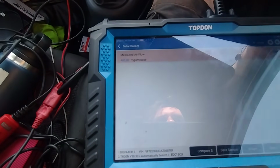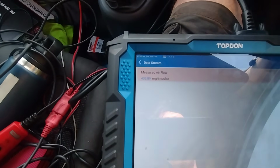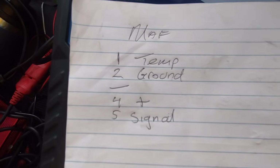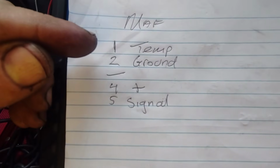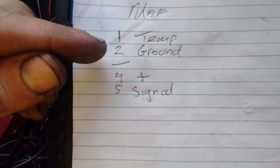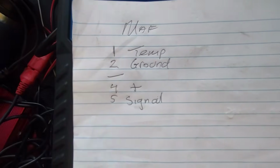So there we go. Mass airflow. I'm going to go to the sensor. So I've had a look at a wiring diagram, and I've made a quick note of where the things are. Pin 1 is the temperature, pin 2 is the ground for the mass airflow and for the temperature sensor, so that's the ground. Pin 4 is the power, and pin 5 is the signal.